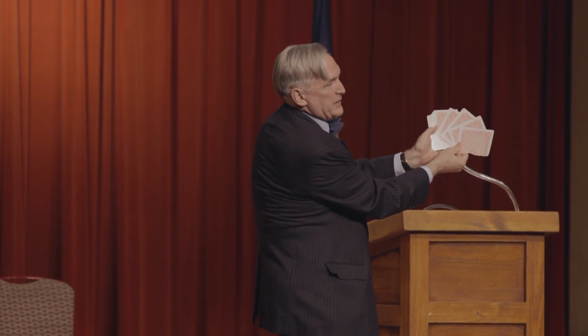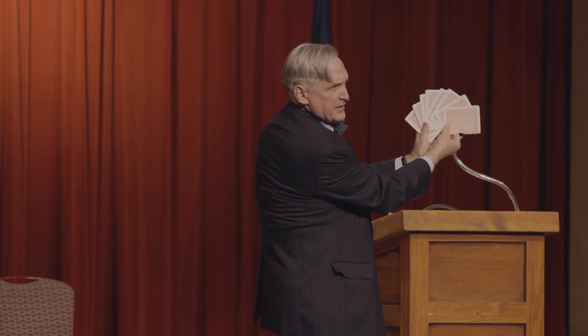All right? So now you have these 2 piles, and now take one pile and put it on top of the other pile. Okay? And then, so I just took one pile and I put it on top of the other pile, and now spread the cards out like this. Spread them out. Did everybody do this?